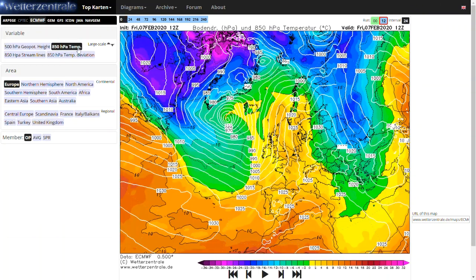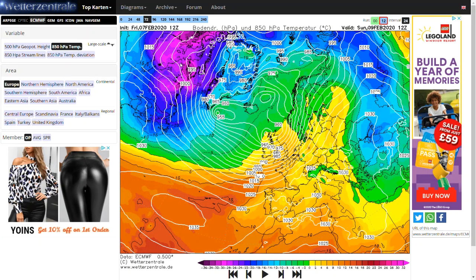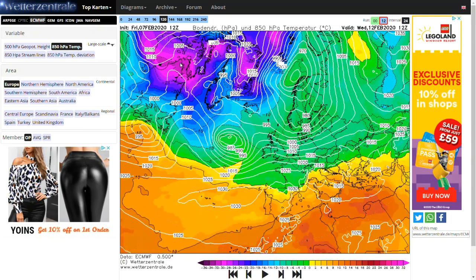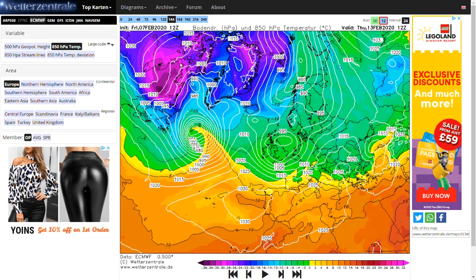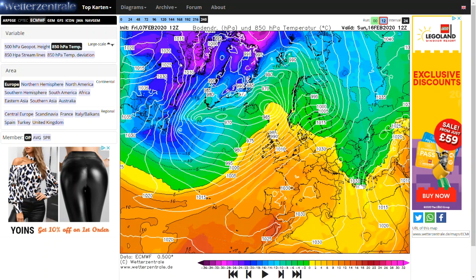850 hPa temperatures, very mild on Sunday, and then we go into that cool northwesterly, and then that low moves through, remaining reasonably cool underneath it, so potentially some snow further north, but then it does go very mild, and remains very mild to end the run.